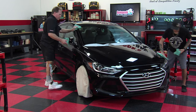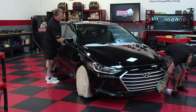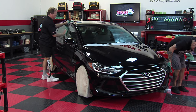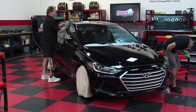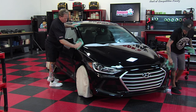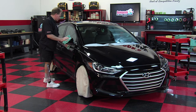So if we wanted to do something extra to this car after using a one-step, what could we do to give it more protection after this? Yeah, you could put a quick detailer, spray wax on top of it? You could, but I wouldn't. Well, what would you do? Well, I'd put a non-cleaning product on it. So we use the cleaning product, the cleaner wax. Oh, like a spray wax. Well, I'd do something more substantial.